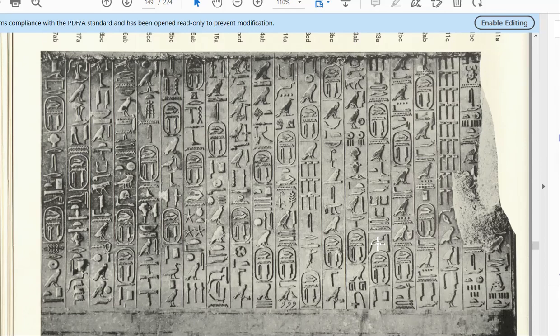Okay. Words to be spoken. We have a new pyramid text here. Unas is the one.